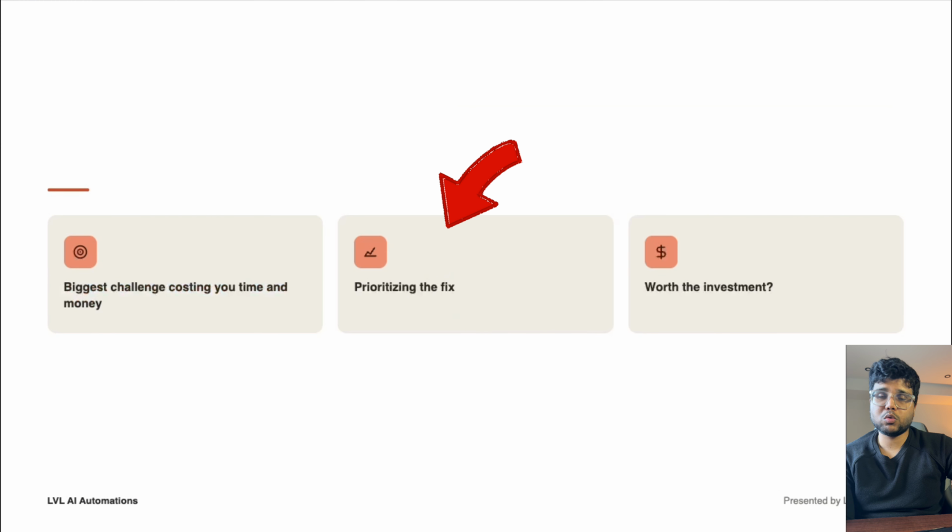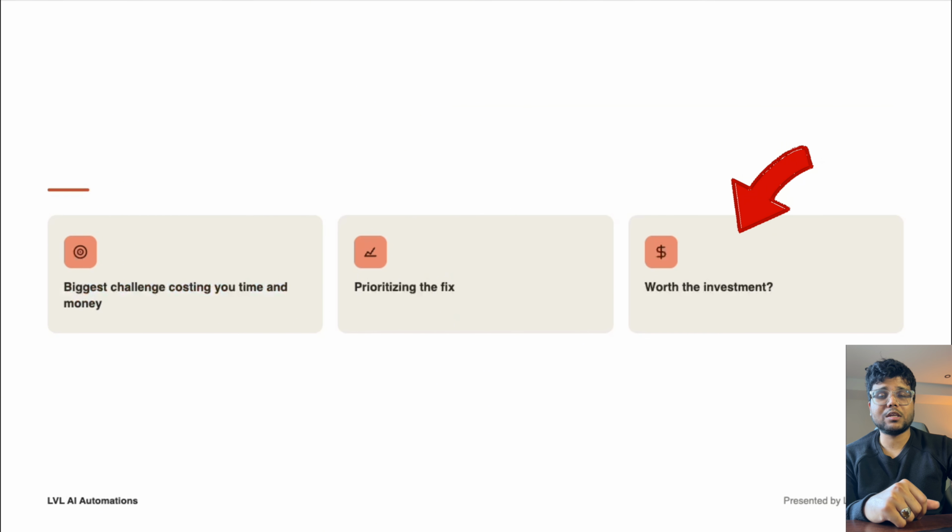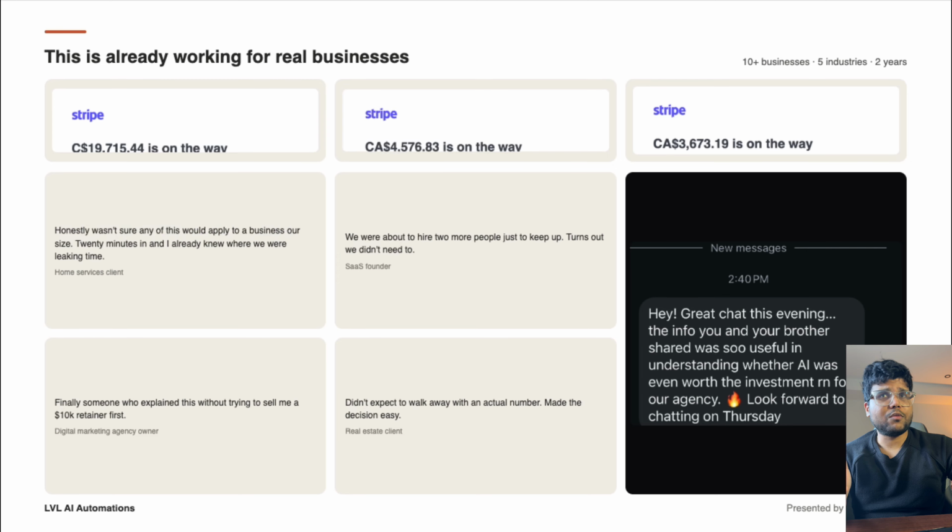You'll also be able to use this audit to know which fix to tackle first inside your operations, and finally know the real number that tells you whether it's even worth investing in an AI system right now, or keep going the exact route you are with your human employees. Over the last 2 years, we actually ran this exact audit breakdown for over 10 businesses across 5 different industries. And in today's video, I'm going to give it to you so you can apply it to your own operations after watching this video.